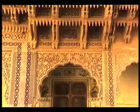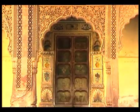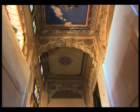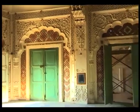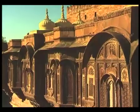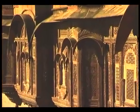Zenana Deori was built towards the end of the 16th and beginning of the 17th century. The Ranivas, residential apartment for the queens, has been particularly well constructed. Corridors marked out by pillars and arches provide a sense of open space. Delicately carved stone screens served as curtains.